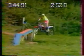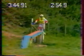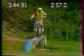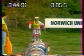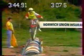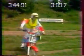Very nice. Got some height there, sir. This is a lot harder from this direction. You're right up against the fence, and you're not quite straight. See how he's just a little off? Great job. Reasonably quick. He's got 20 seconds to add to this, so in fact he is very much slower than Lampkin over the course, and just held it. It's good balance. Oh, very good.